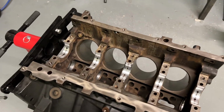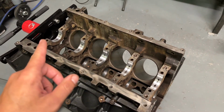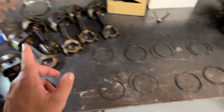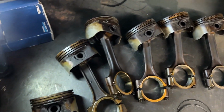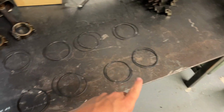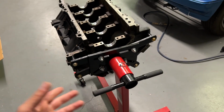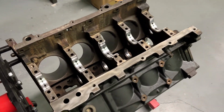All right, guys, we are ready for final assembly of the bottom end here. We just got our new main bearings in. The block is cleaned off. We got all of the rings gapped over here. Went ahead and pulled all of the piston rings off these old nasty pistons and rods over here. My hands were disgusting after that, but we just got to get the new rings onto the pistons, get our new crankshaft in there, start stuffing it all in. We're going to have ourselves a good old junkyard LS for the 240.